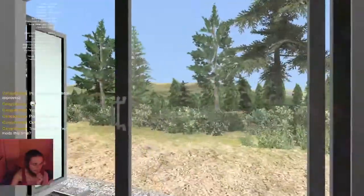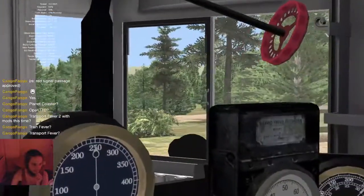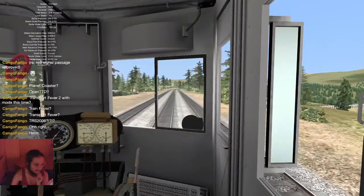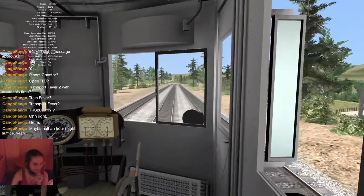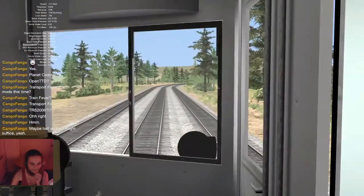Transport Fever 2 with mods this time? Nope. Train Fever? Nope. Transport Fever? Nope. I already said what it is. TRS 2006? Oh, right. Don't seem very happy. Are you not happy? Maybe half an hour might suffice, yeah.